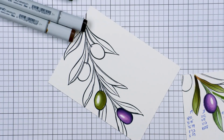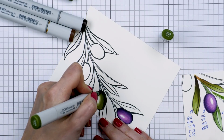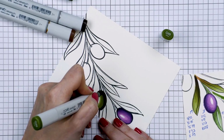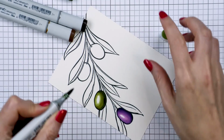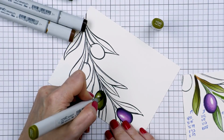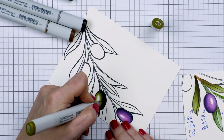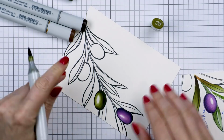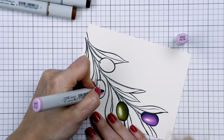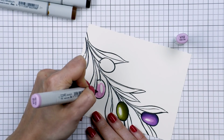And I apply it heavily on the right-hand side of the olive opposite the highlight and lightly on the left-hand side of the olive. I then go back to the light color and blend. Lastly, I'm adding my dark green using G99 marker. This is deepening the shadow on the right-hand side. And notice I do not bring this color onto the left-hand side at all. I want to concentrate this dark, deep shadow on the right-hand side only. I go back to my medium color and blend, and this olive is done.